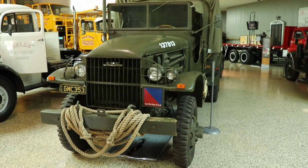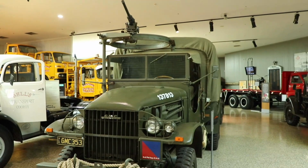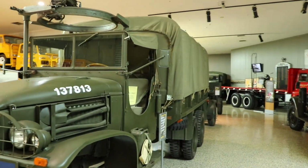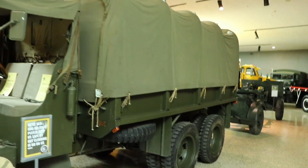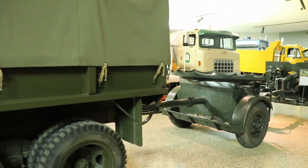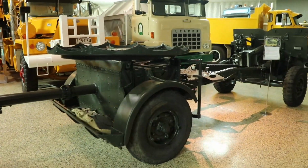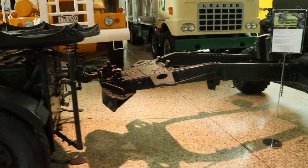Here is another deuce and a half truck. This one has a ring-mounted machine gun and a fully covered transport compartment. It was in immaculate shape. Behind the truck was the limber and a British 25-pounder artillery gun.